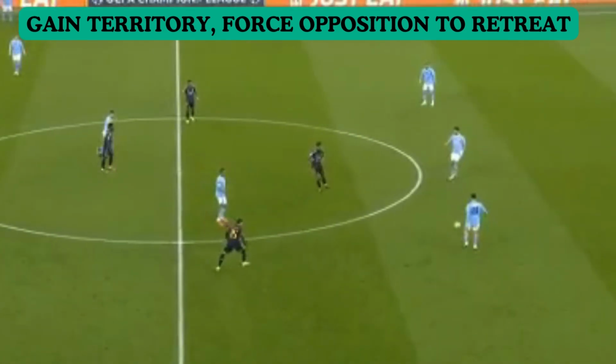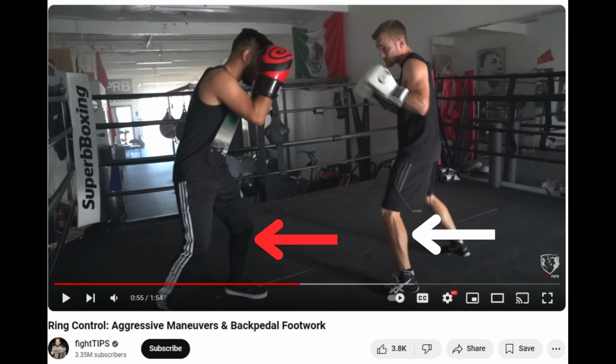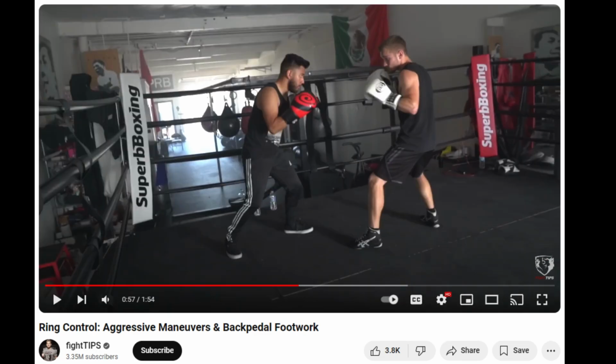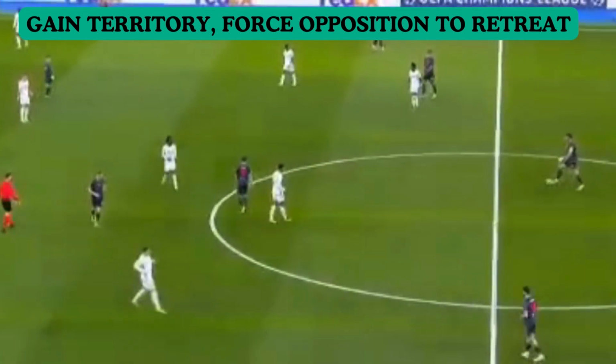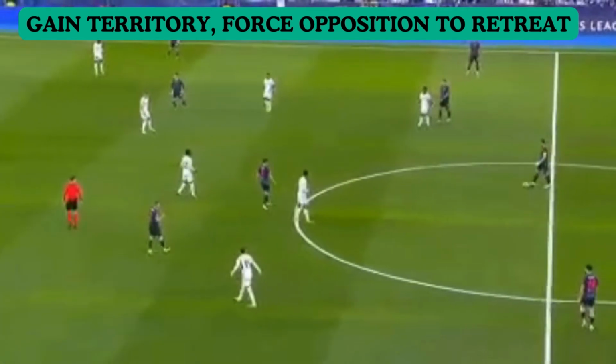So what they do is almost like a boxer who shows aggressive manoeuvres in order to force the opponent back to the ropes. So what Dias does in a football sense is he travels forward gradually so the momentum of the opposition goes back rather than forward.